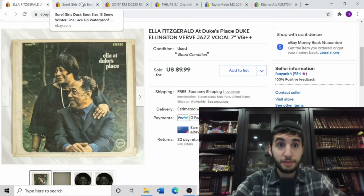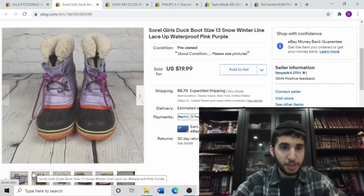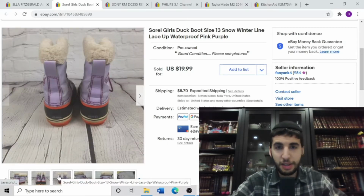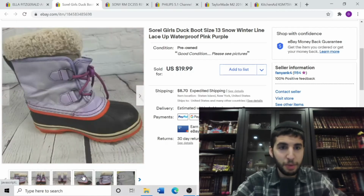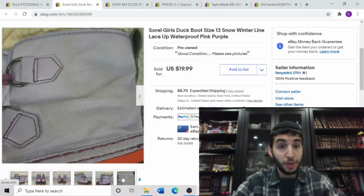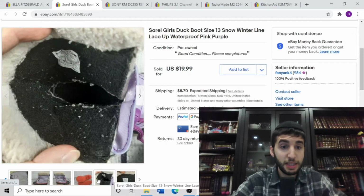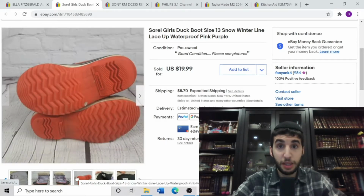Ready for the next? Here we have some Sorel girls duck boots. All right, this wasn't in the greatest condition. As you can see, it is dirty. Didn't have the time to clean it or whatnot. But Sorel sells. Bolo alert. Sorel sells. You see, I even took a picture of the staining on the side over there. See the inside? But Sorel sells.